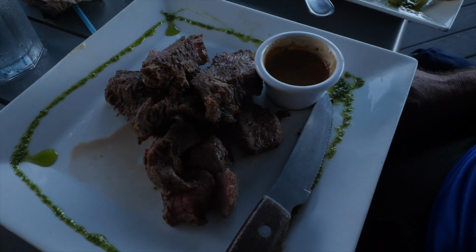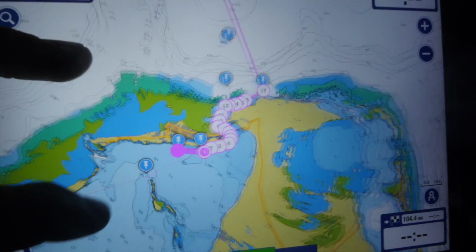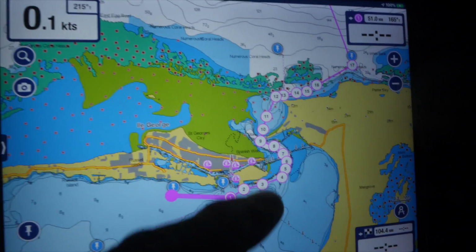To exit the channel, it's very shallow, and you need to go in between a bunch of coral heads. Now the theory is that you should do it in daylight, and normally with two people, so one is standing on the bow, the front of the boat, and will actually point, like, hey, go a little bit more in that direction, go a little bit more in the other direction.